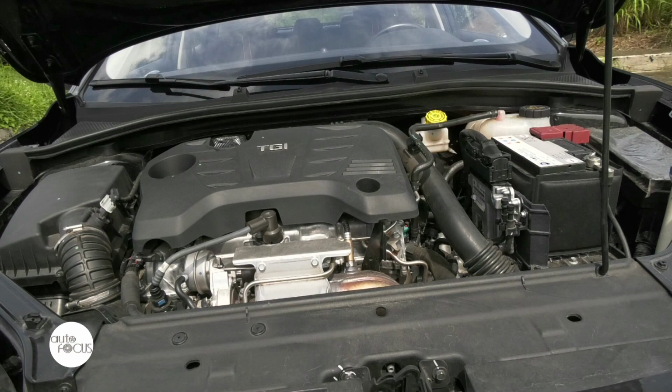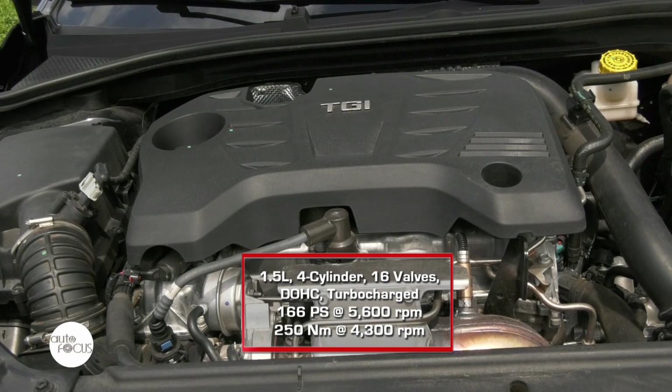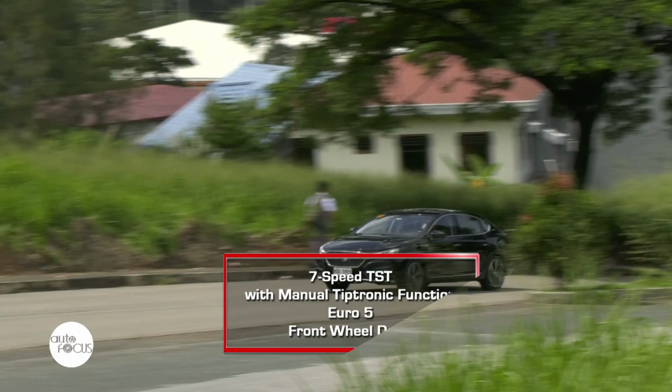It's time to check the oily bits. Under the hood of the MG6 is a 1.5-liter turbocharged engine that is capable of producing 166 horsepower and 250 Nm of torque. The engine is coupled with a 7-speed TST with manual Tiptronic function.